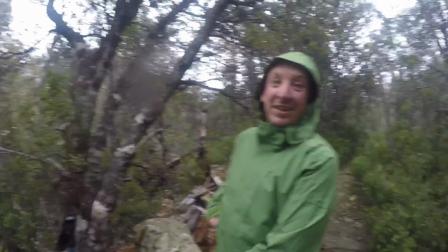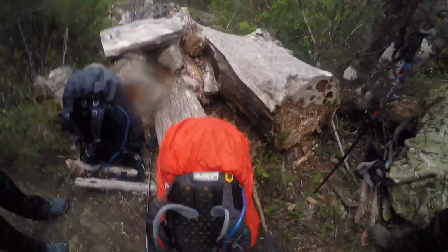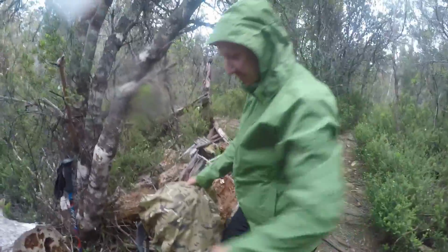So, it has decided to start raining. How much rain are we due for today, Pete? Maybe 10 mils. For how long? Just part of the day? All day. 90% chance. Starting to work. We've put on our rain gear. I got the cover on the GoPro. Let's get moving.